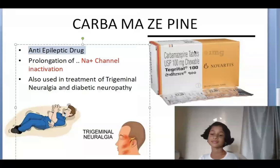It's a substrate for cytochrome P3A4 with minor metabolism by cytochrome P1A2 and cytochrome 2C8. It's not as well tolerated by the elderly as available anti-seizure medication.